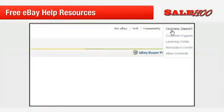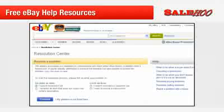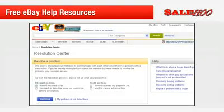The third option on the drop-down menu is the Resolution Center. This is where you can come if you have a dispute with a buyer or a seller. For example, if a buyer won your auction but didn't pay, you can come here and get information on how to resolve this problem.